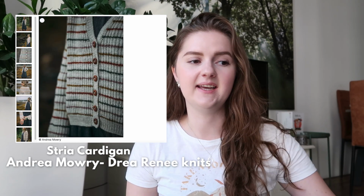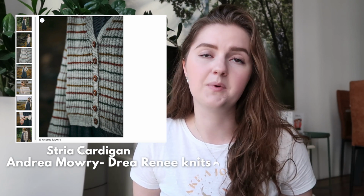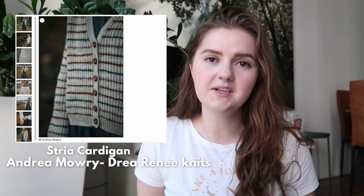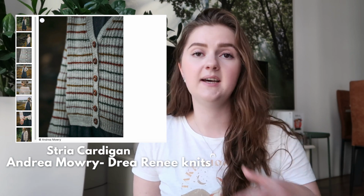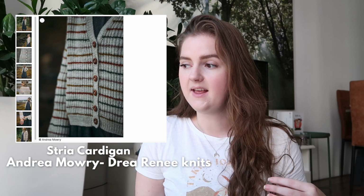As I already said, it has 10 sizes. It goes from a 34.75 inch bust to a 61 inch, and that is in centimeters, 88 centimeters to 155 centimeter bust. It's worked top down, body first, sleeves after, and it has a bottom band, so this one can close up too. You can wear it open, wear it closed.